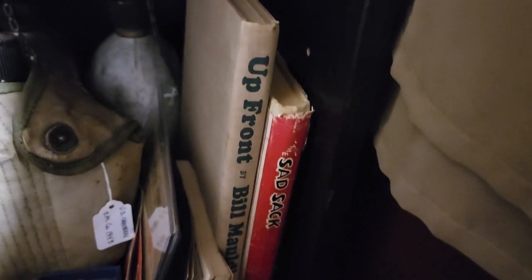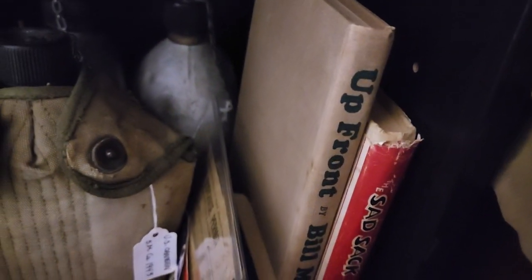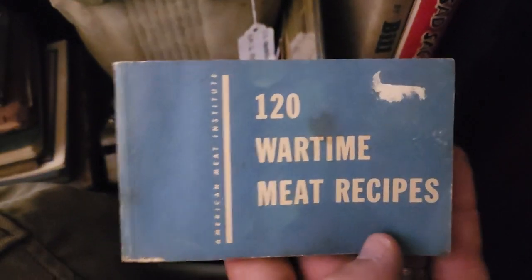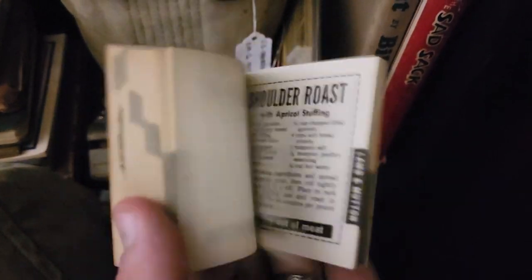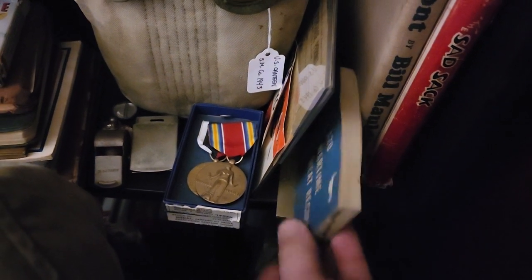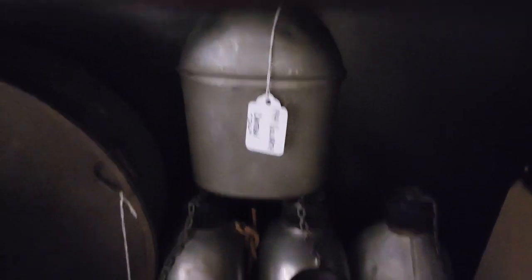I've got Up Front by Bill Mauldin and The Sad Sack, some reading material that a soldier might have. Got a 120 wartime meat recipe book. It's really interesting what you can do with your rationed meats. I have a large 1943 cooking pot there in the back. And these are my canteens that I don't have covers for.